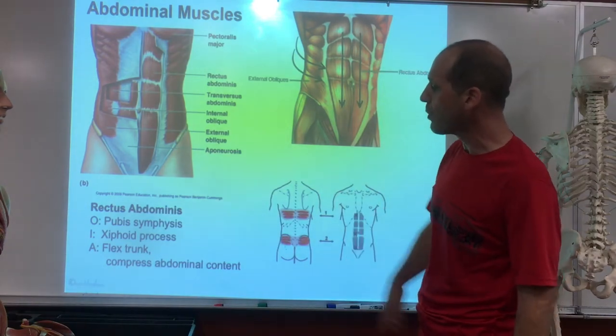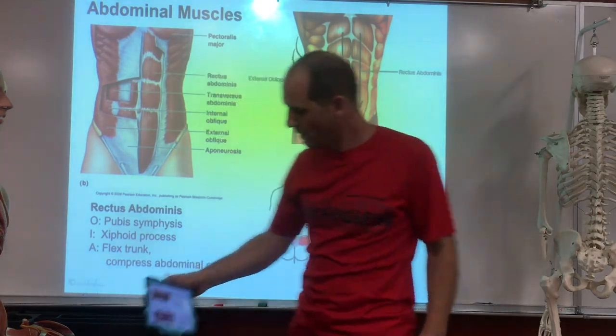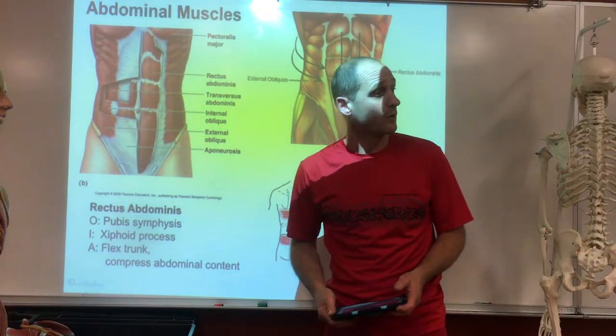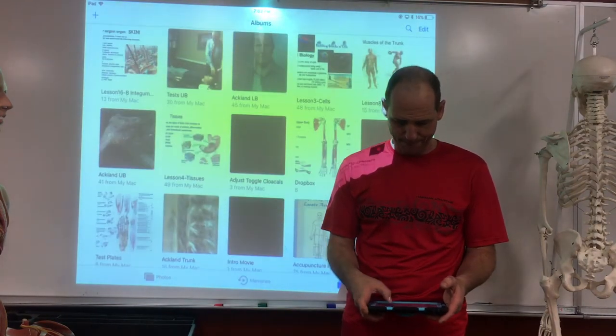And so what does it do? It flexes the trunk, it compresses the abdominal content. Those are things this one does. Very cool one, I like it. So with that, we're gonna start working on the upper extremity.